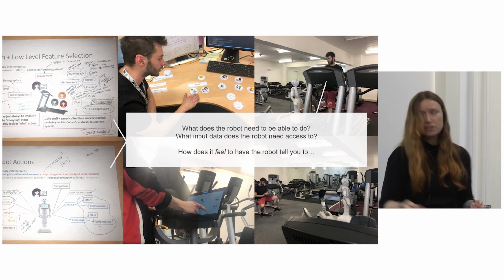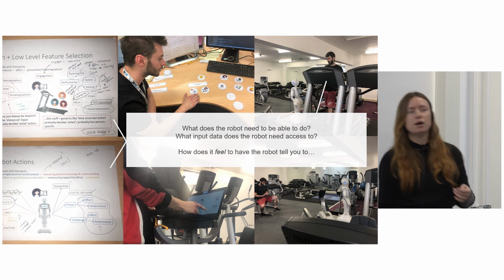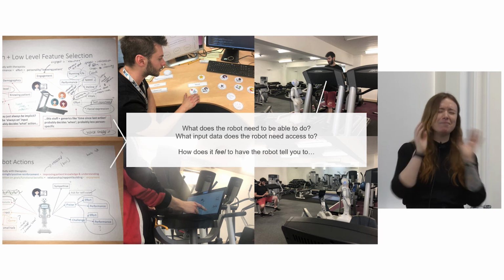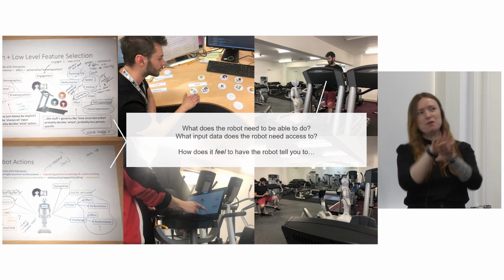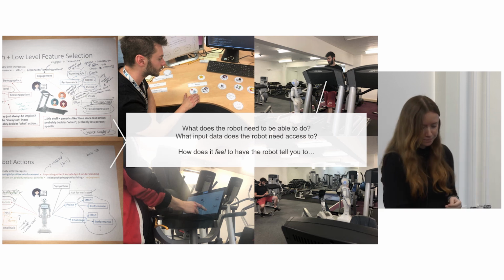And of course, the input space was a negotiation, because he said things like, oh, I would love to know thermally the data of what temperature they are. And I was like, yeah, no, we don't have those sensors. So can we use heart rate instead? There was some negotiation at least. But we tried to build an input space that was in the overlap of what sensors we had, what was feasible to implement, and what he thought was relevant.